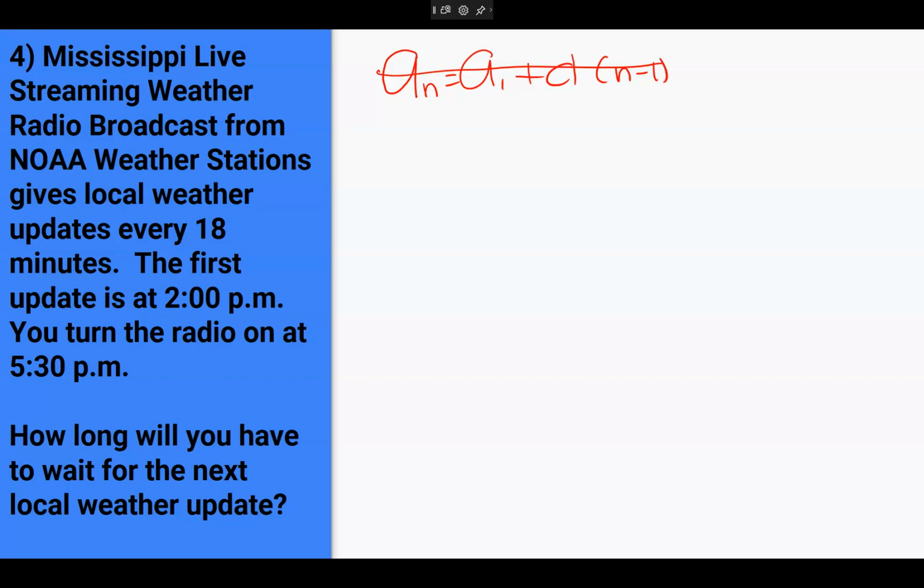Okay? So we started at 2 o'clock. It is now 5:30. So how much time has gone by? 3.5 hours. Yes. From 2 o'clock to 5:30, it has been 3.5 hours. Updates happen every 18 minutes. So let's convert this to minutes. How many minutes is that? Do 3.5 times 60. You're like an hour off. It should be 210, because 3 times 60 is 180, and then plus 30. Yeah, we should get 210. So it's been 210 minutes total.